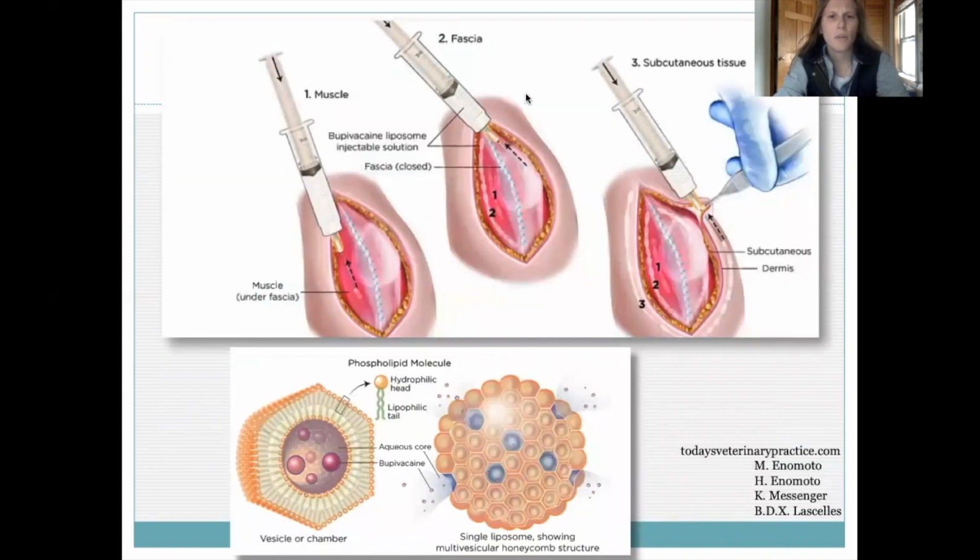So again, probably a review for most of those in this audience, but the technique for instilling liposomal bupivacaine involves the sliding needle technique at time of incisional closure, and it is instilled in the multiple layers of the incision during the time of closure, so fascia and subcutaneous. And on the molecular level, the drug involves an aqueous core with the bupivacaine encased in this kind of liposome bleb that will allow slow release of the anesthetic over time, and it's labeled for about 72 hours.